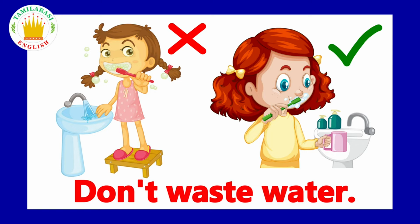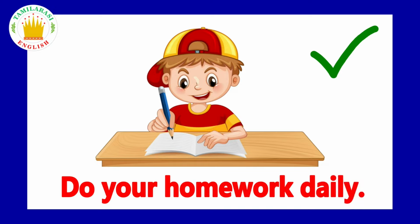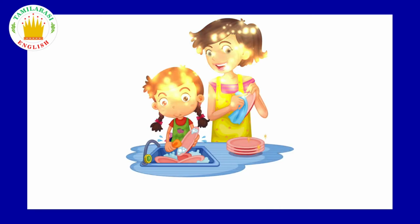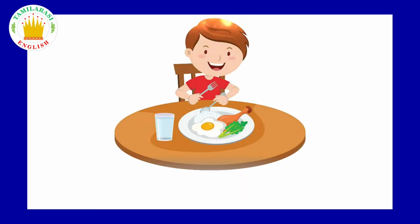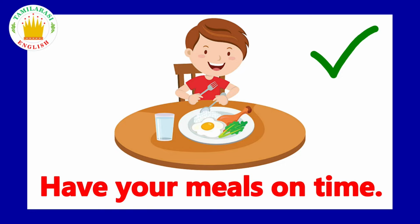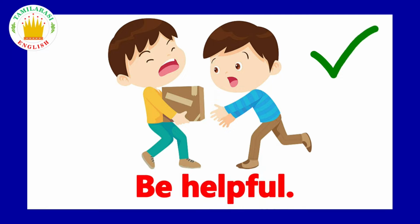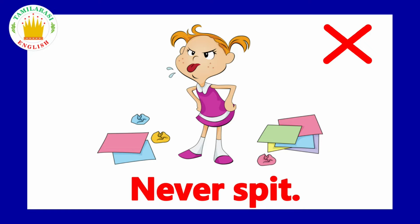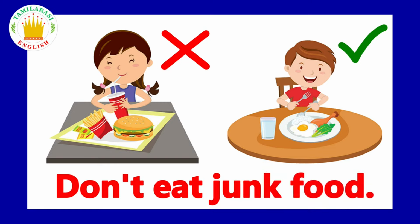Do your homework daily. Be attentive in class. Help your mother. Have your meals on time. Be helpful. Offer your seat to elder co-passengers. Never spit. Do not eat junk food.